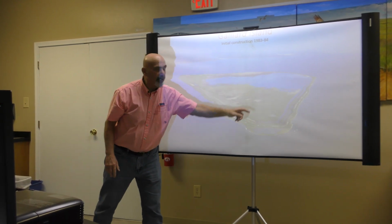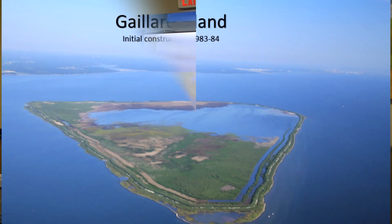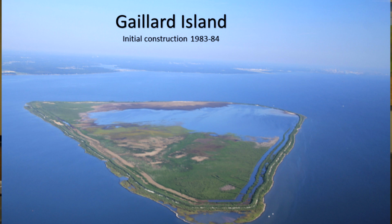This leg and this leg is 2 miles long. That leg is 1 mile long. Now I took this photograph a year and a half ago. I fly a lot, so I take a lot of aerial photographs. So that was about 2.5 years ago.